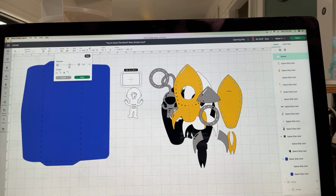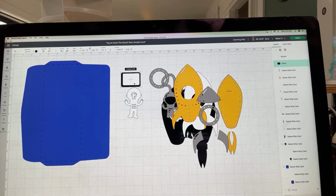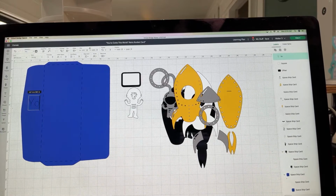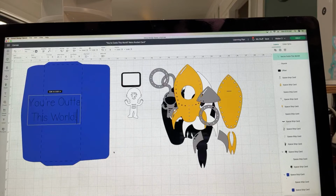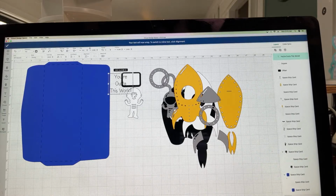I didn't do a really big offset. I did it like 0.15 and then applied it. And then I went to text and I added a text. So I wrote, you're out of this world. You could do whatever you want, and you don't even need to do the sign if you don't want to, because it's all about you and what you want to do. Isn't that great? So I think maybe I'm experiencing some of that edge thing. I don't know. You're out of this world. Okay, let's try this. You're out of this world.